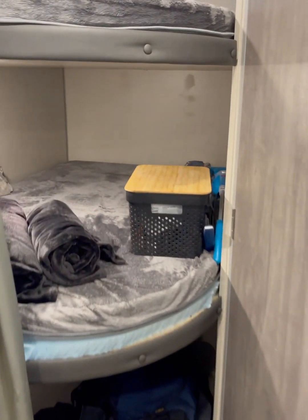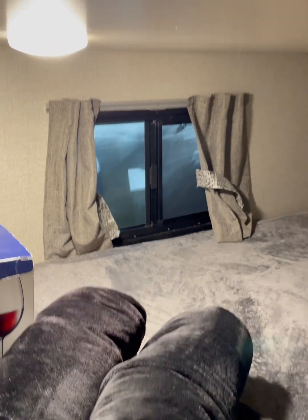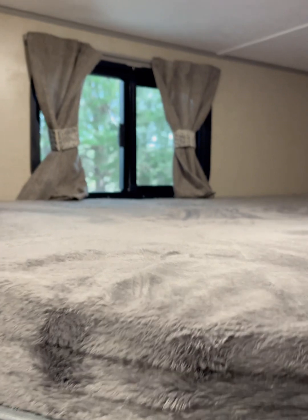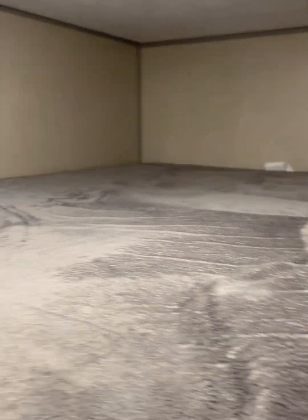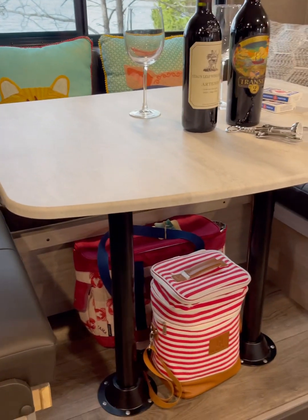And then over here we have a double bed. They call it a double bunk. So we've got, you can't see outside that window because we've got the outdoor kitchen open. But here is another double bunk. So this sleeps a lot because the table will also sleep at least 2 people, if not 3 kids.